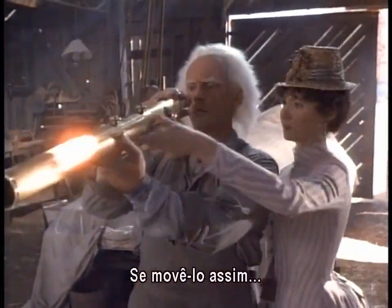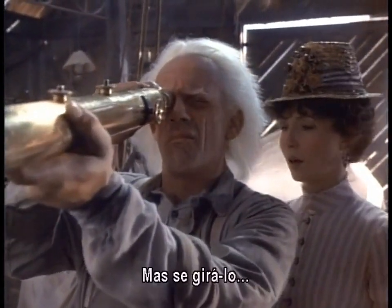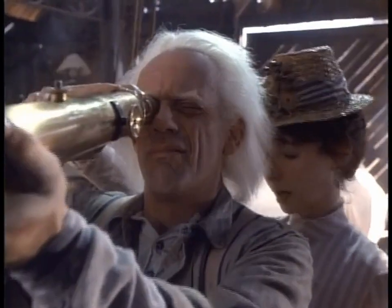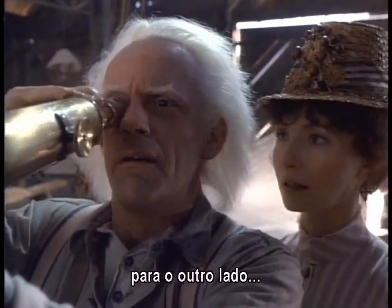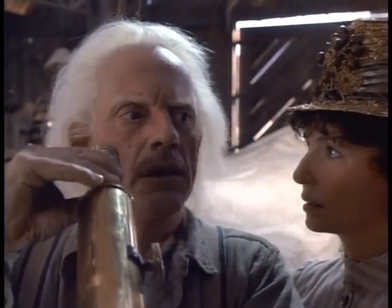If you move it this way, the image turns fuzzy, see? But if you turn it the other way... Everything becomes... clear.